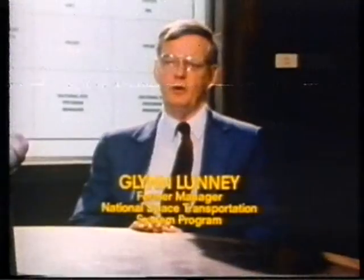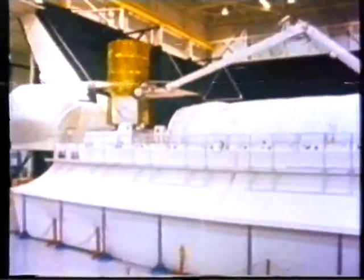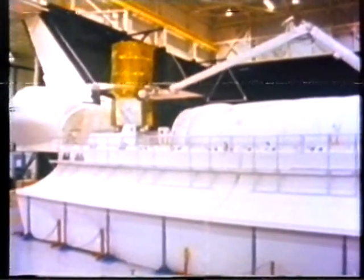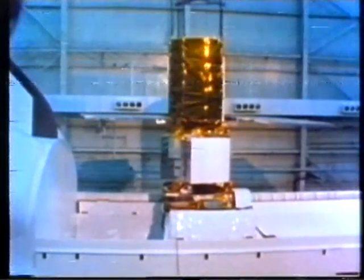The Solar Max repair mission was a very interesting experience from a number of points of view. For some number of years, a team of people at the Goddard Space Flight Center had championed the idea of designing satellites so that they could be repaired on orbit or retrieved and brought back to Earth for repair. It was a chance to demonstrate the kind of things that both the Goddard people who designed the satellite and we who operate the STS had been saying, that is, that we can do these things on orbit. Satellites that are designed to be repaired on orbit can save a great deal of money because we don't have to bring them back, we don't have to launch them again.